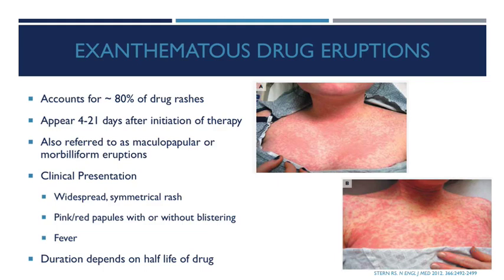And a lot of times the duration of how long this reaction will hang around is related to the half-life of that drug. If it's got a long half-life or their renal function's not working great, it can take a little while for that to resolve until you can get it completely out of their system.